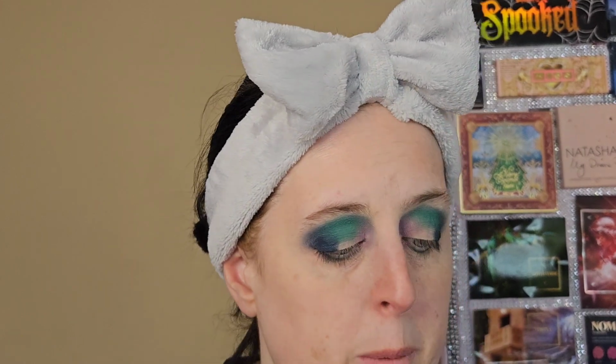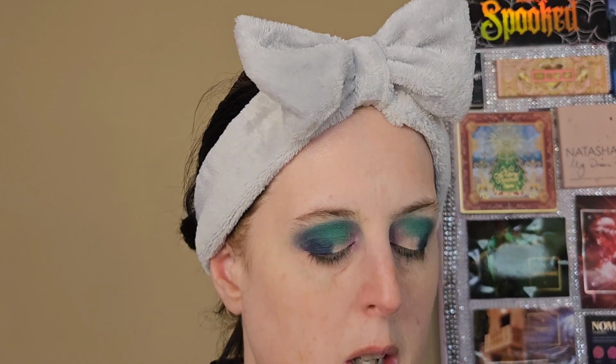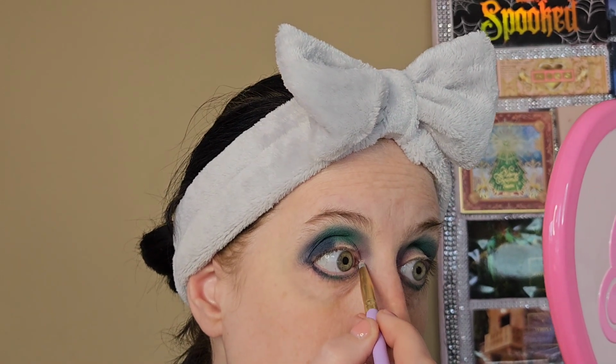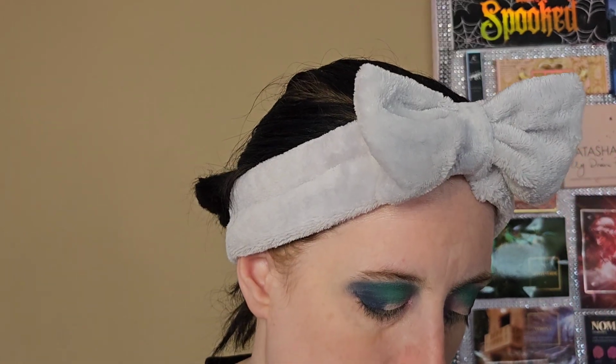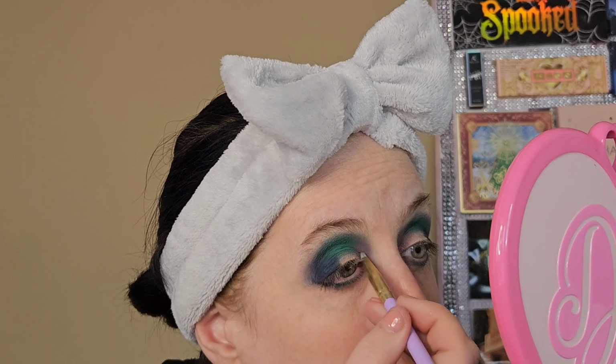Such a pretty colour. It's just so pretty. I love how these colours just instantly change when they're on top of a matte base. Just going to stick with that at the moment. Kind of bring it up a little bit into the lid.